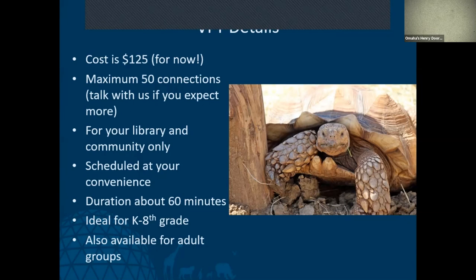Right now, our maximum is 50 people. Last summer, we didn't have a single library with more than 50 connections. If you think yours might have it, talk to me about it. That's not a firm limit. But the idea is we keep that lower because it's a program for just your community.